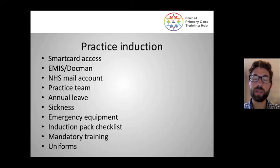It's really essential that you are set up early on with smart card access, and that you have your passwords for EMIS and DocMan. It's important that your NHS mail account is active and that you ask your practice manager or practice team to add you to the practice mailing list. I really would encourage you to get to know your team early on, learn everyone's names and roles, and how you can support them, and of course how they can help you.